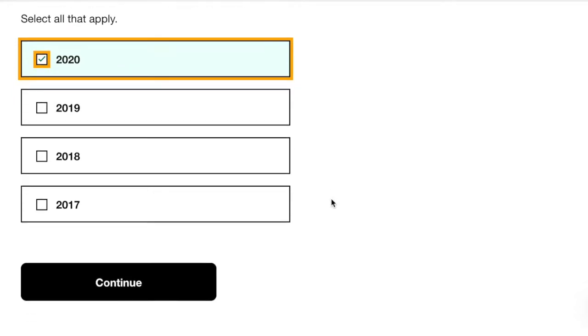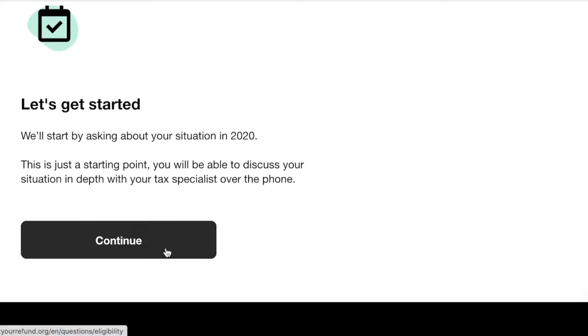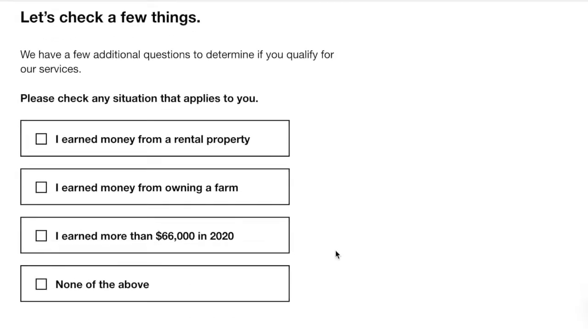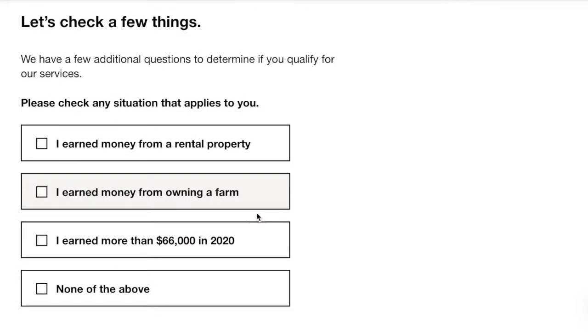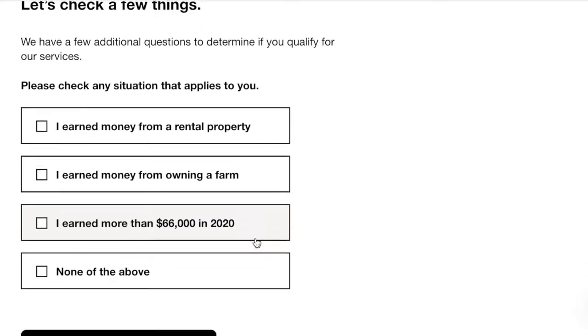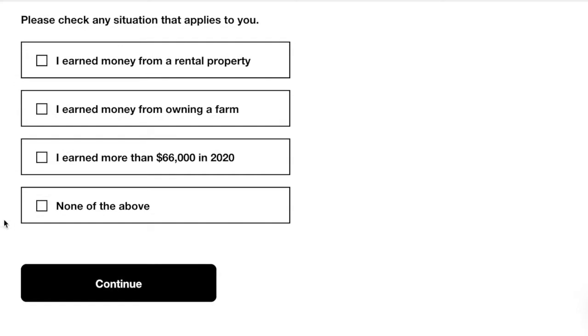We are going to need to know what those years looked like in taxes. This will be done through a few simple questions. It's going to ask if you earned rental property income, owned a farm, or made more than $66,000 per household. If any of those apply to you, you're out of scope. If not, press none of the above and continue.